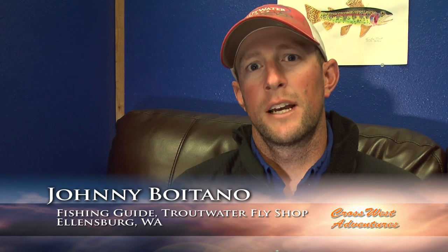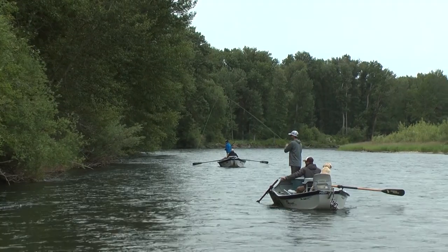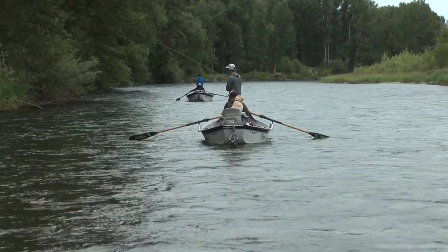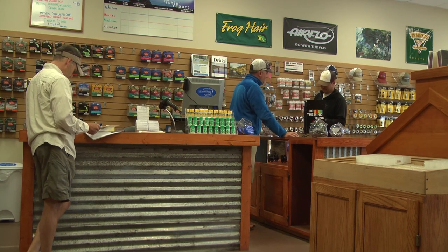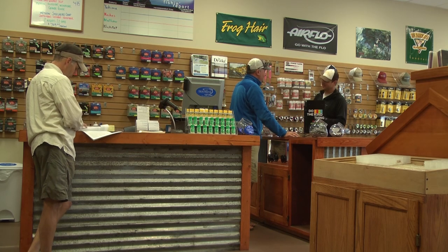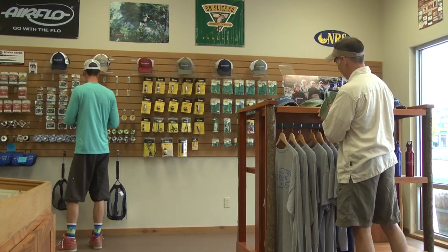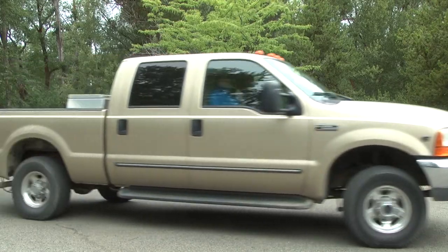So on a typical day on a guided fly fishing trip, we're going to have two anglers in our boat. We take anglers from no experience to advanced anglers. We typically meet at our shop, either at our Ellensburg shop or our Cle Elum shop, depending on where we're going to float, around 9:30. Once we meet your guide, if you have gear, that's great. If you don't, we provide all the gear, minus the fishing license. We'll take you out to the river.